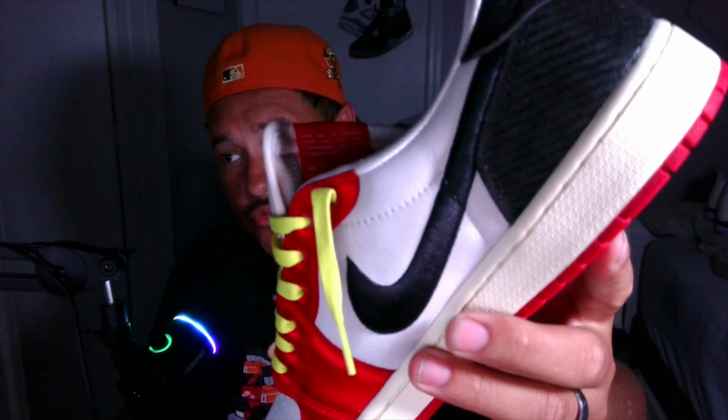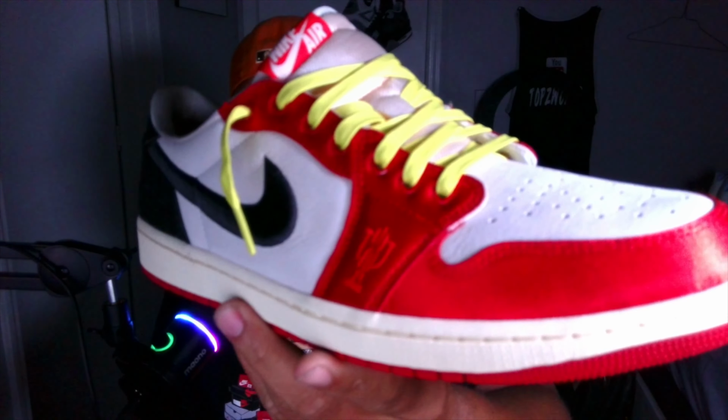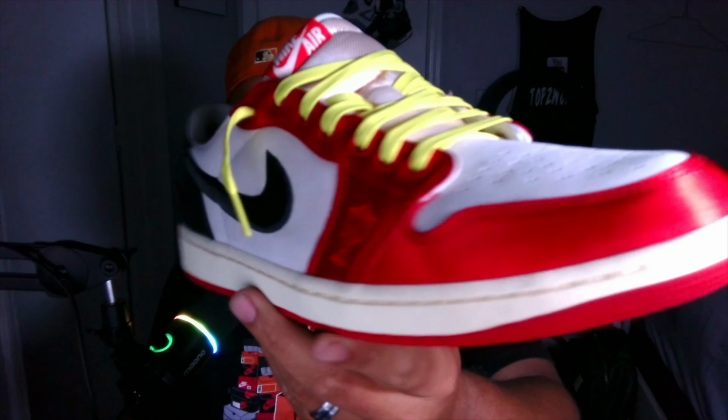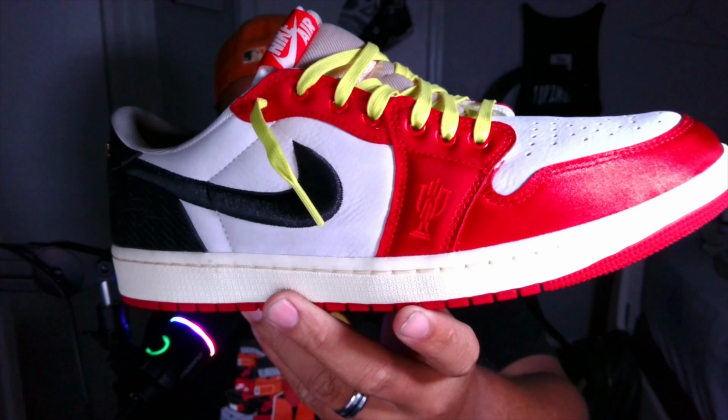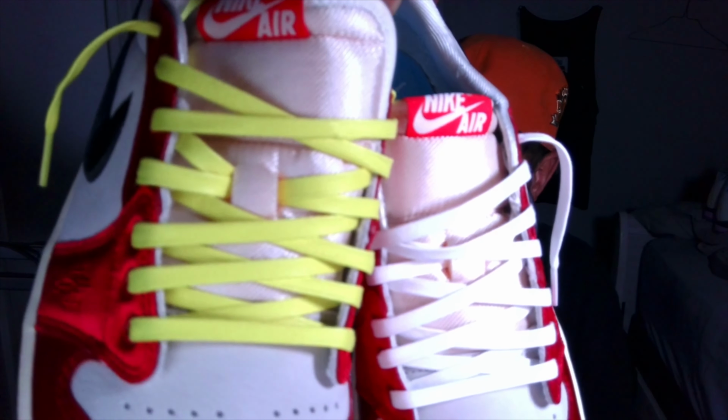With the embroidered swoosh, the corduroy in the back with Jordan signature, that definitely hits real nice. It's kind of hard to see. And then you got the satin around the toe box area with that Trophy Room embroidered as well, man, with that off-white going on the shoe. It's pretty dope, man, in my opinion. I think these yellow laces hit, bro. These yellow laces hit, bro, in my opinion.